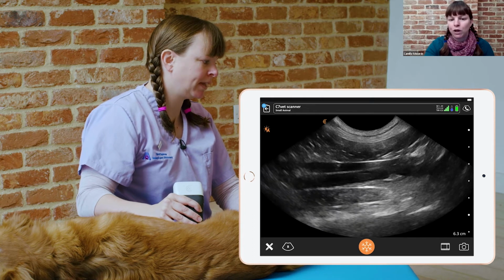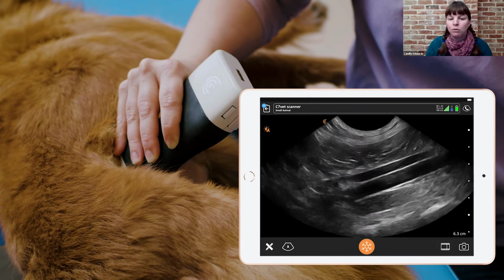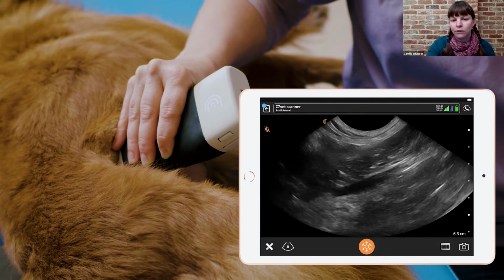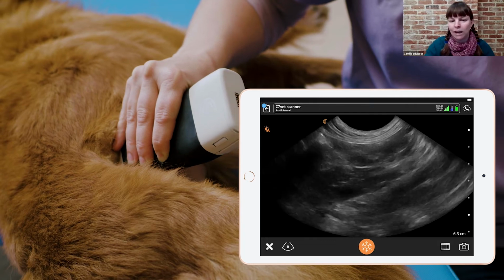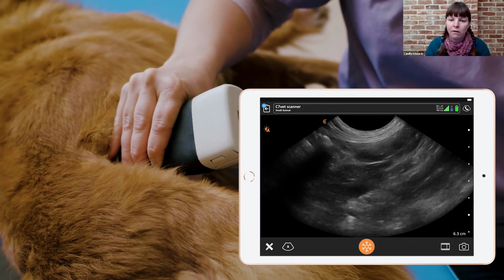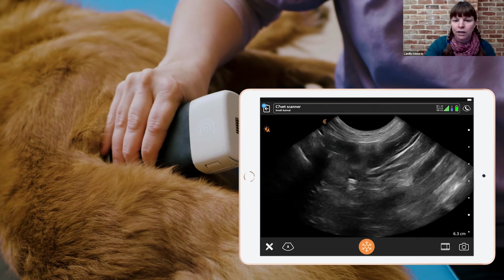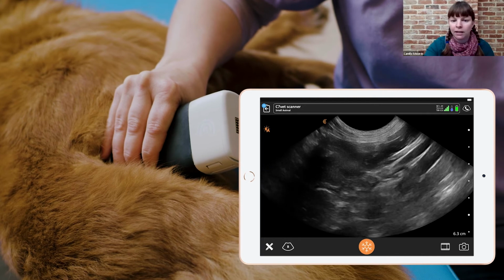So then we move cranially. You can see they're very close to each other currently, but as you move cranially, they start to move away from each other. Still, the closest vessel we've got is the caudal vena cava, and that's where the right adrenal lies very close up against. But we move until we see them diverge. So we can see the aorta down here and the caudal vena cava slightly higher up here.